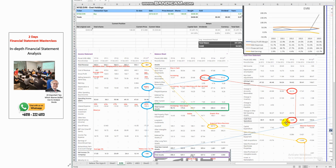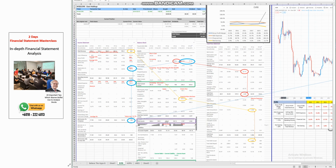Now let's come to the summary. Overall, I see the company has very stable revenue that starts to rise in 2016, which is a good sign. But the revenue is rising through acquiring many businesses, and acquiring many businesses causes them a lot of interest, which is a red alert. Yet there's massive depreciation, but their net receivable, the account receivable, is also increasing.